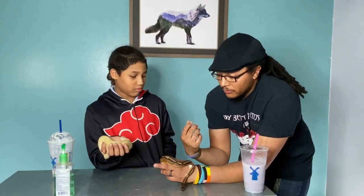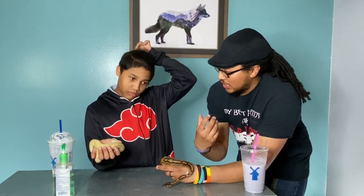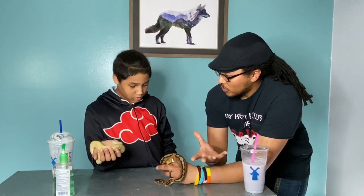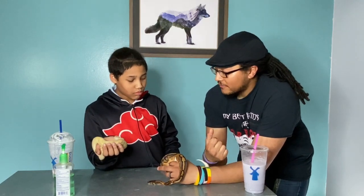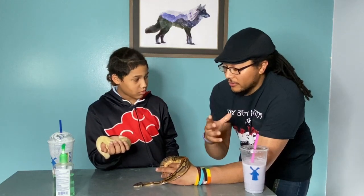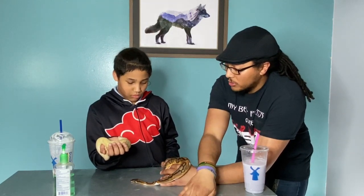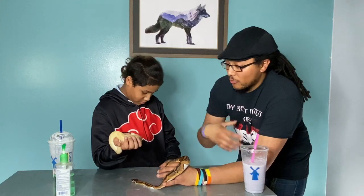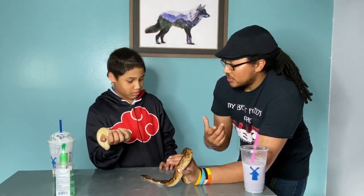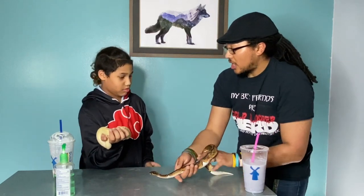So arguably, one of the most dangerous snakes in the world would be either the Indian cobra or the Russell's viper. Both of those are found in India. There are a lot of people there, very heavily populated. A lot of it is rural, and the more they expand, the more they go into those snakes' natural habitats, and the closer they come in contact with them.